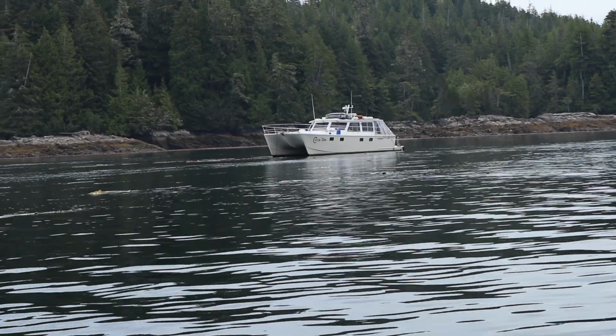And I'm doing about the same thing. They just anchored and we're leaving, so we're running from them. Maybe they'll catch up with us a little later. Cool catamaran powerboat unit. Looks like it'd be pretty efficient through the water.